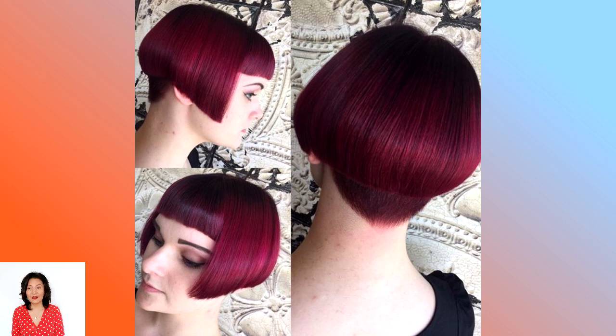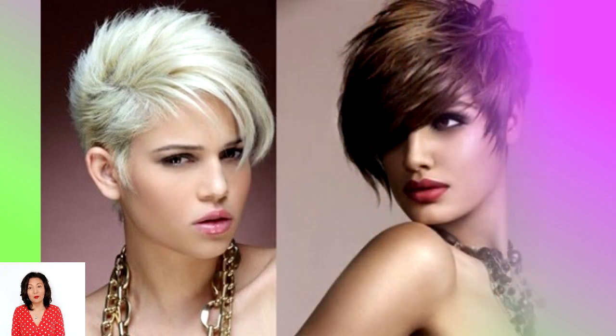Gavroche, named after a character in Hugo's book, the haircut was at its peak in the 70s. Today it is back in fashion again. The reason for this was its audacity, extravagance, and some mischief that the haircut gives to the image. The advantage of this haircut is its versatility. It will look equally good on both straight and curly hair.